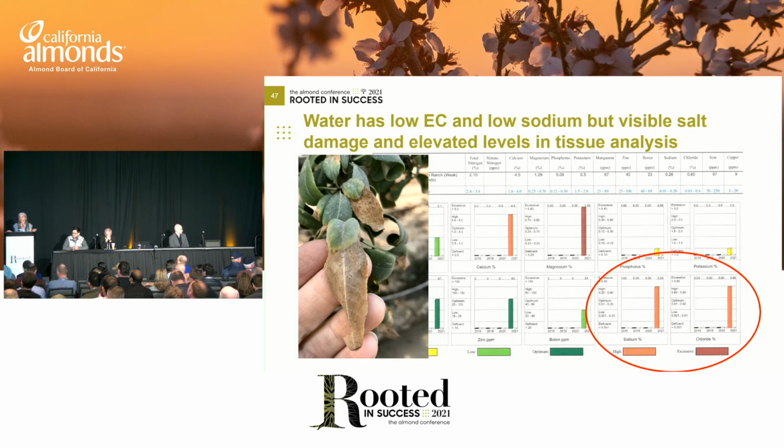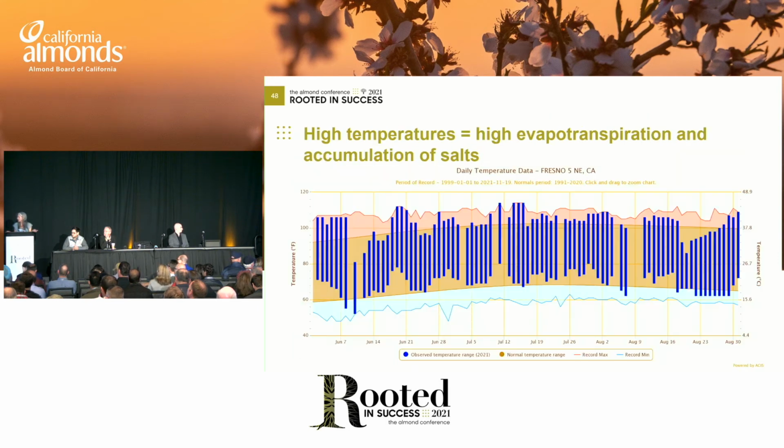this tissue analysis goes with that water report. So there's actually low levels of sodium and chloride at this location, but we're still seeing it accumulate in the leaves. And the reason for that is when we have high temperatures and high evapotranspiration, we're delivering irrigation water to a shallow root zone. This is going to tend towards an accumulation of salts, where we would not expect it. Again, the graph is just showing some of those elevated temperatures, this time for the east side of Fresno County through the growing season.